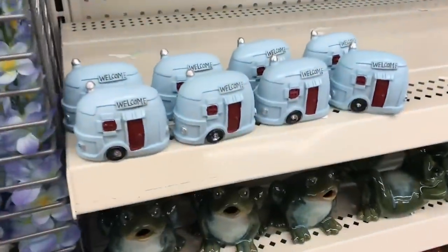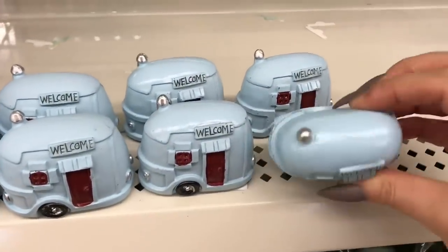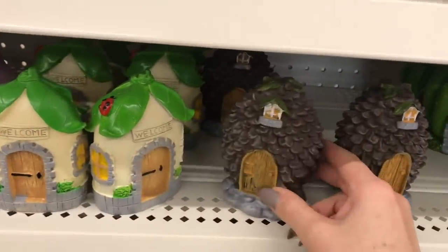A peek here at some of the fairy garden things that they have. I did buy one of these at a different store in the little red truck. So there's some of the fairy garden little houses, which are so cute.